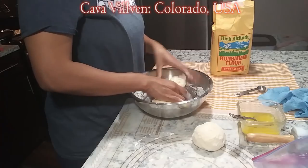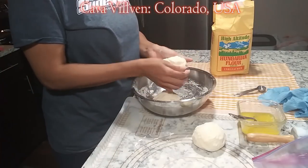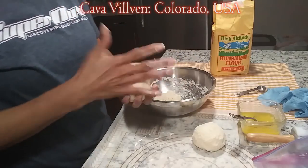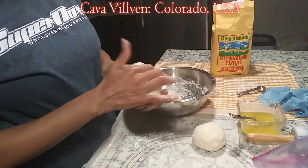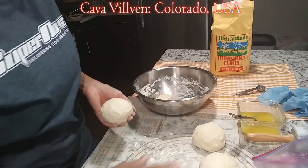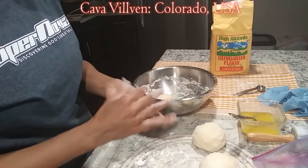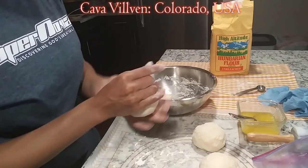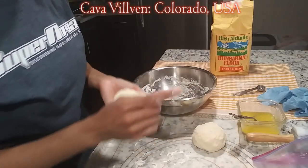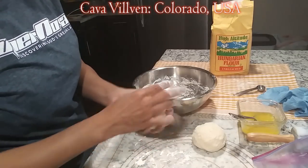And then let's do two. The dough does feel a little bit different on the high altitude flour. I'm guessing they did it a little bit differently. That's three. I learned this from Taste of Trini, so I watched her hands quite a bit. I'm actually feeling really good about myself that I did not drop one yet.